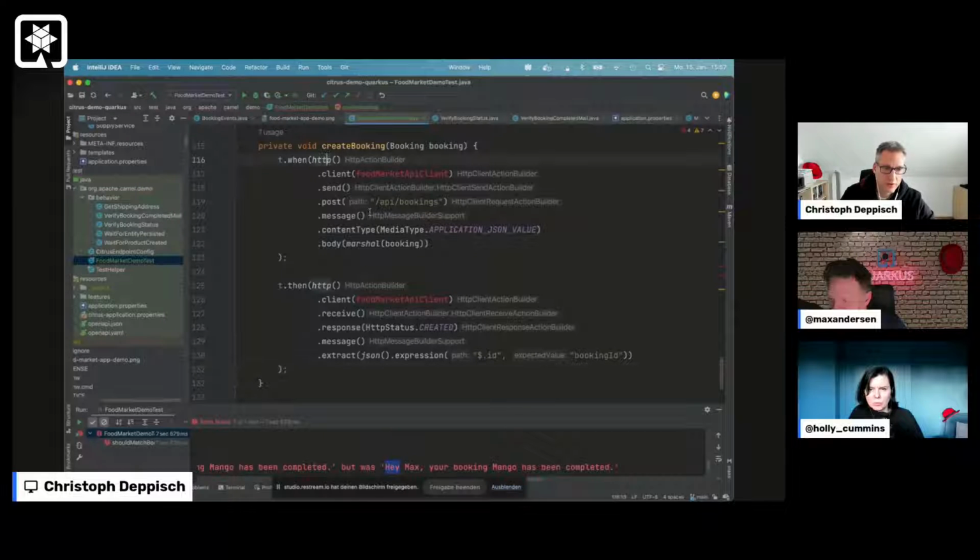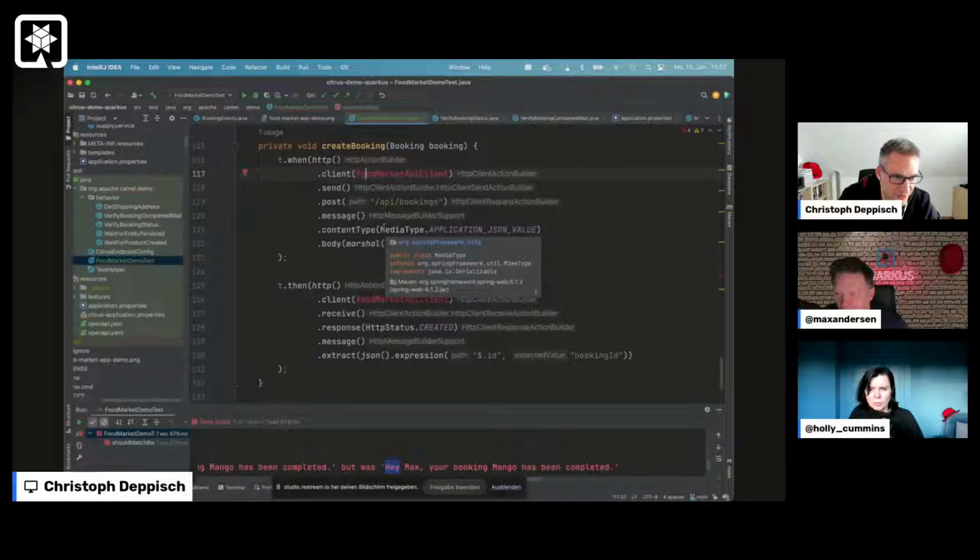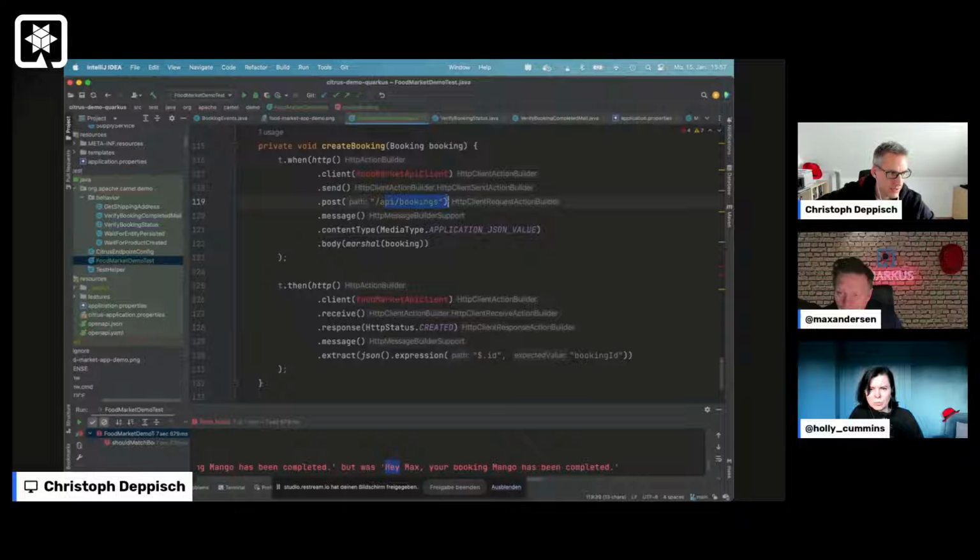So right now I'm not using Kafka to create the booking. I'm using the Citrus HTTP client, and this is where you maybe also use other tooling of your favorite HTTP to call this /api/bookings. It's a normal POST request that is fired. It also uses the JSON to create the booking as a POST request.